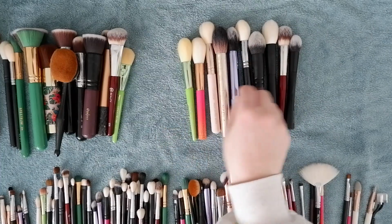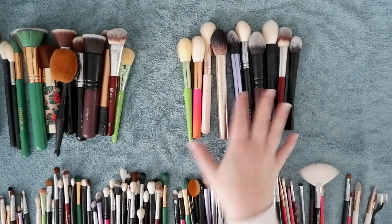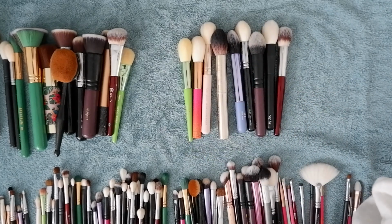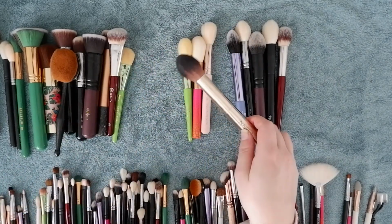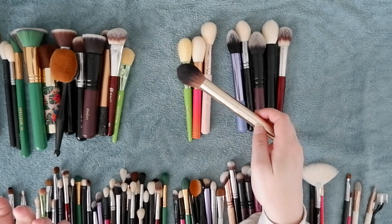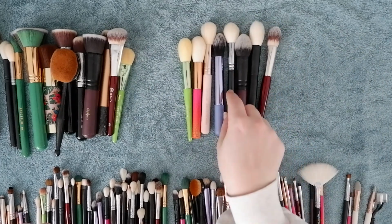So I've laid out all of my more domed sort of face brushes, and I have so many of these, and it's not a category of brush that I use a lot. So how do I end up having so many? I already can tell just by looking at it that this Catrice brush can go. I've never reached for it, so that's an easy declutter. Same thing for this Nabla brush. I bought a couple of Nabla brushes just to give the brand a try. And this is a really good brush, but I just don't love the shape for what I would use it for. And the handle is just a little bit thick, which is another reason why I'm not using it. So those can go.